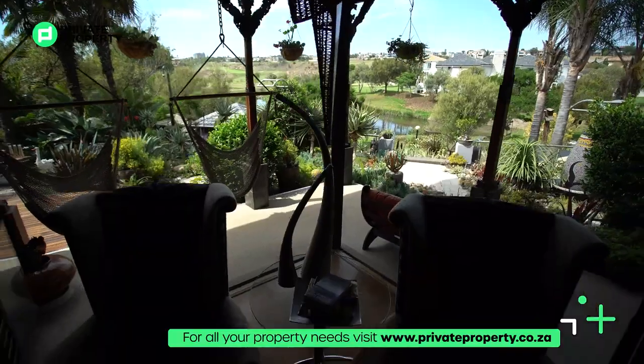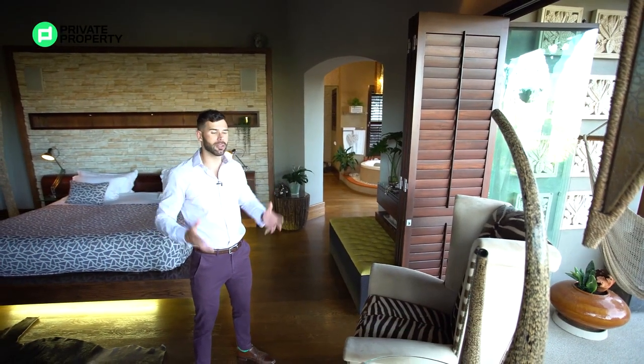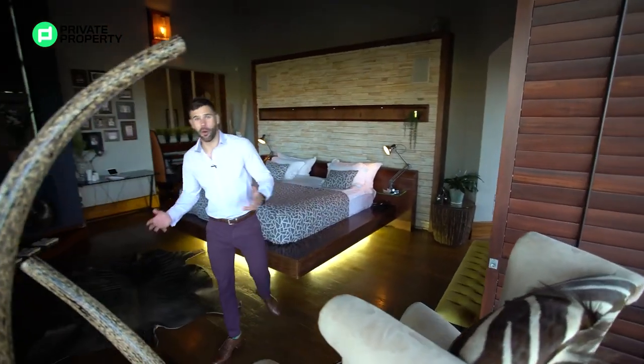In the corner, we've got two sets of stackable doors that meet at 90 degrees, opening up and taking this corner into indoor-outdoor. You can really just sit here, look out onto the grounds, appreciate the dam, as well as the golf course of Eagle Canyon.